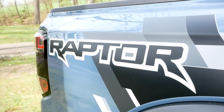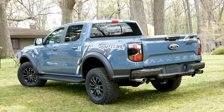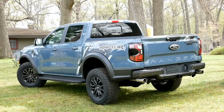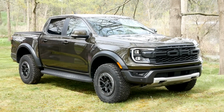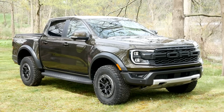Now, another big feature here in the Ranger Raptor, selectable lockers in the back and in the front. Yes, just like the Colorado ZR2, the Ranger can now lock up both of its differentials. Now, the Ranger Raptor here is actually 3.5 inches wider than the base Raptor as well, so you get some extra width for that extra stability.